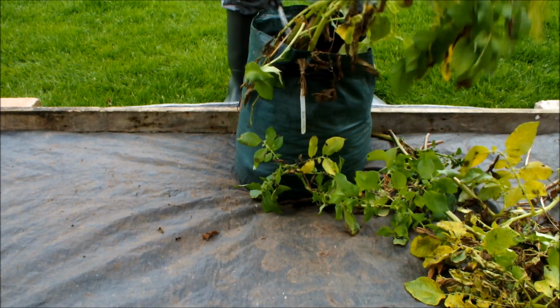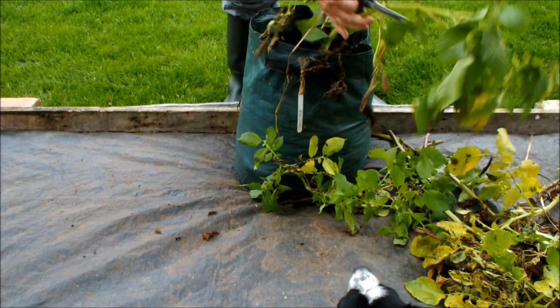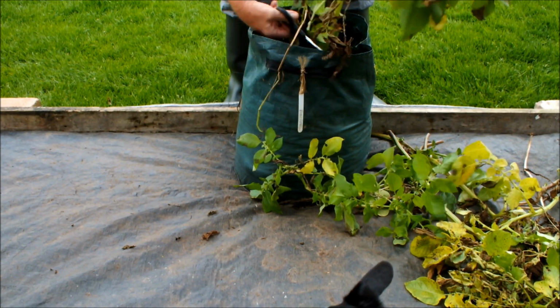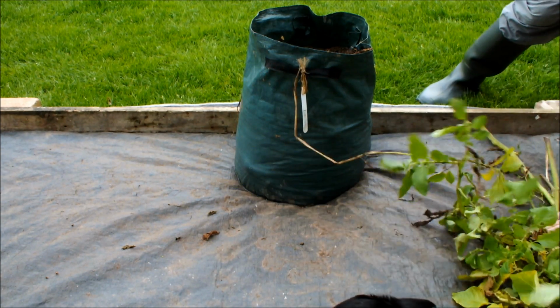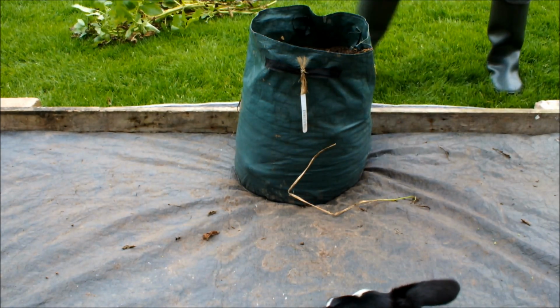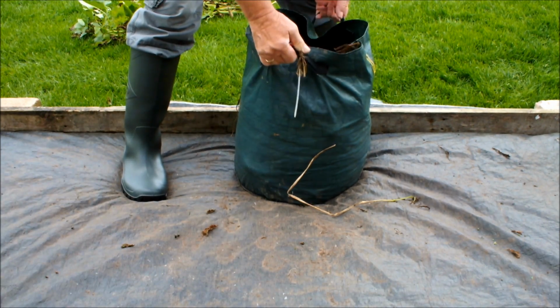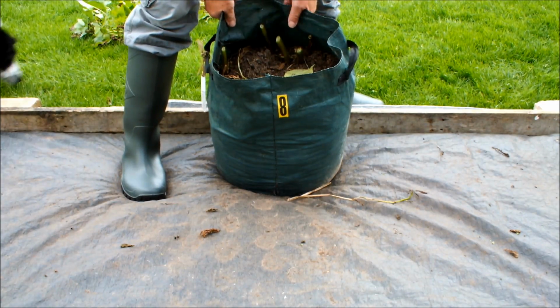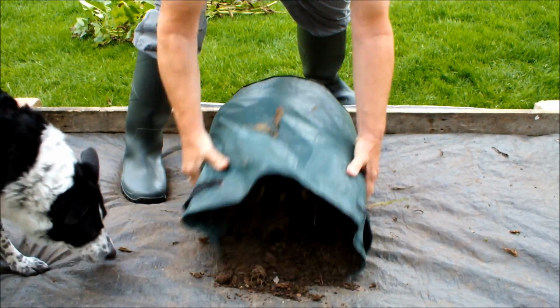What do you think? Do you think we'll have potatoes in here with splits in them? That's the question. Splits or no splits? What do you think? Molly doesn't care, splits or no splits, as long as she gets a couple. Is that right, Moll? Right. There we go, 3 Nicola.